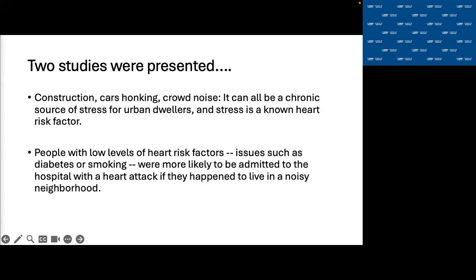You know, we talk about smoking here, but now we're talking about other things on top of that. So this is people who don't have those risk factors. Are they still at risk? The answer is, based on this, yes. Where is the source of that risk? They're proposing that it's noise.